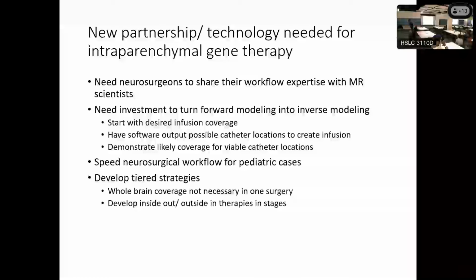So I'll just close with these opportunities. We need neurosurgeons to help us understand your workflow experience so that we can speed these procedures so that they become more relevant to your day-to-day operation. We need investment in the area of CED to do inverse modeling. So you could say, I want to treat this area of the brain. What are my opportunities for placing catheters, rather than placing catheters and then seeing what the resulting therapy would be?